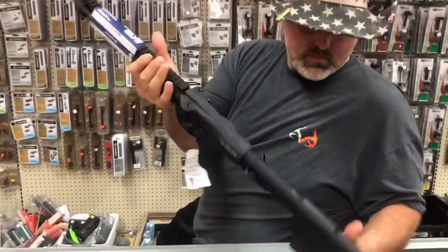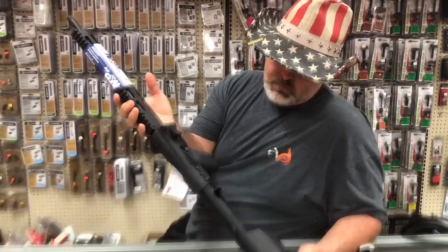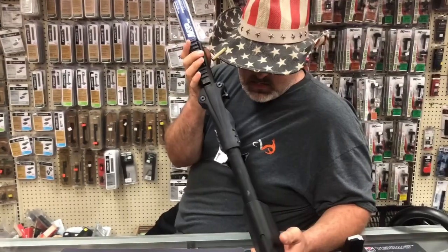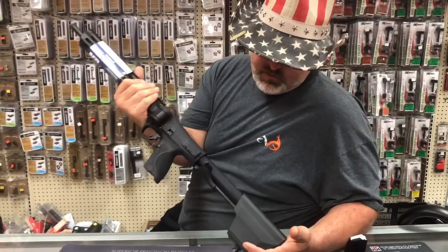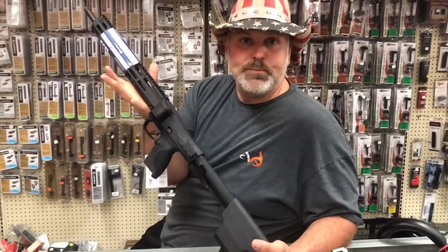I like this. I'm going to definitely, sometime in the future, have to pick me one of these up. I wanted some other folding carbines for a while, but I think this is going to be the first one I'm going to pick up for sure.